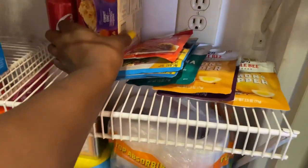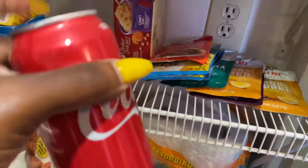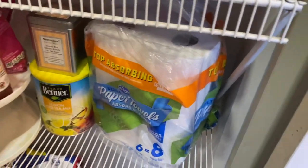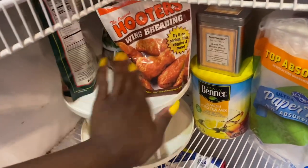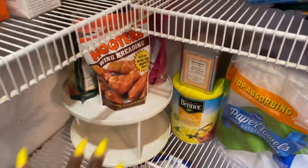These right here, those are just some carrot cakes that you can make in a cup. This is my one Coke, guys. I got to get me some more. This little turntable right here, I just keep my things like this on there. Little packs of random items there.